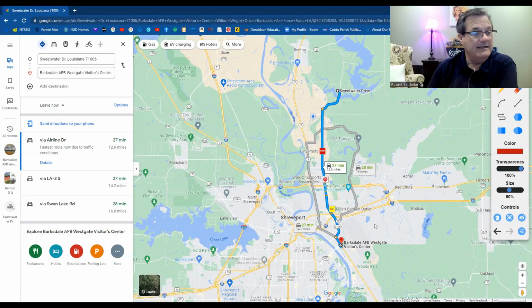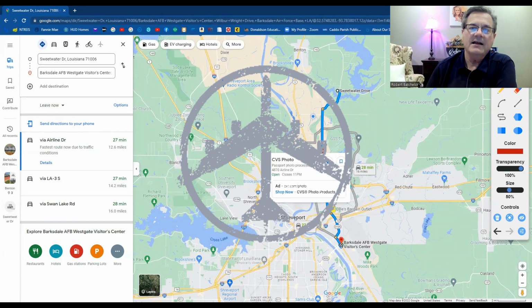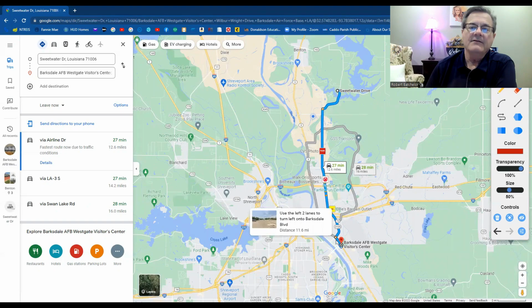If you're an early riser and need to be there really early, around 6:30, then you could take Airline Drive and you wouldn't be stopped too much. But if you're leaving closer to 7:30, I think I would take the Highway 3 route, even though it's a little bit longer. It's the same time, but you don't have as many lights and traffic as Airline. Airline seems to be the easier access to get to.